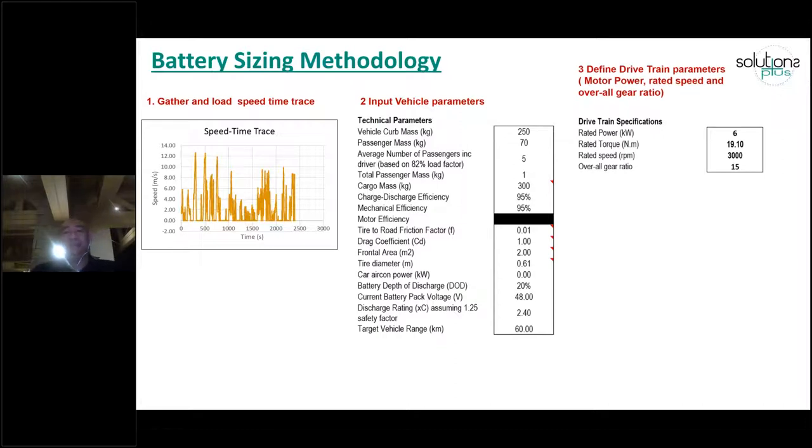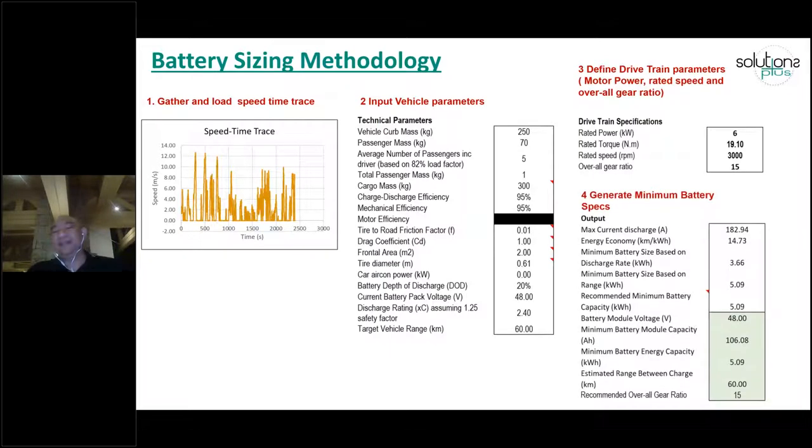And then after that, we define the drivetrain. The model that we're using allows us to define or test out various drivetrain configurations. That includes the motor power, and then also the rated speeds of the motor that we would want to test, if it's possible to use that for a given application, and also the overall gear ratio. And then from there, it now generates the size of the battery that we're going to use.